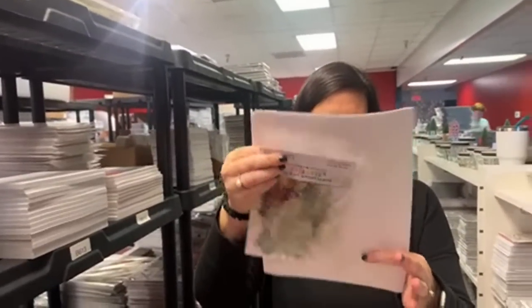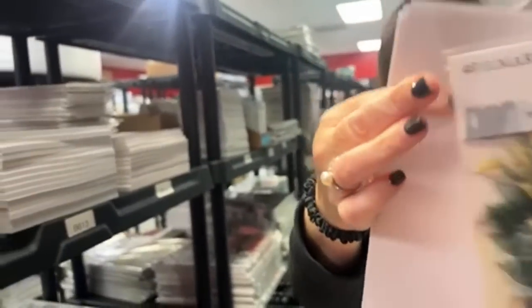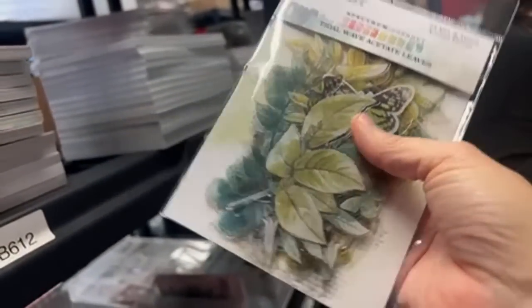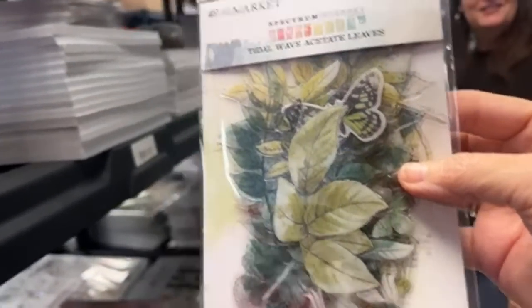These are the 49 Market Spectrum Sherbet Tidal Wave Acetate Leaves. The thing about these, and I don't know if you can tell it here, but they are printed on acetate. They make a beautiful kind of floaty effect because they have a clear edge. They're so beautiful.